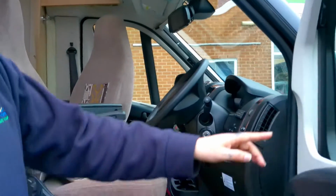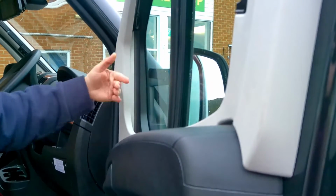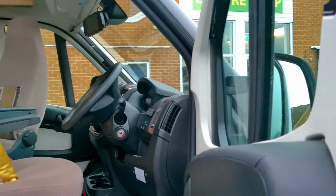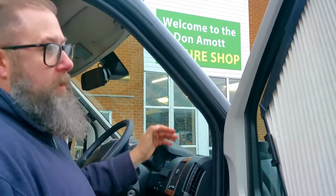Electronically adjustable rear view side mirrors, so they don't electronically fold, but they're adjustable by the controls here, so all four mirrors are individually movable. And you've got driver's door and passenger door blinds, and you've got cab blinds, so it's nice and private.